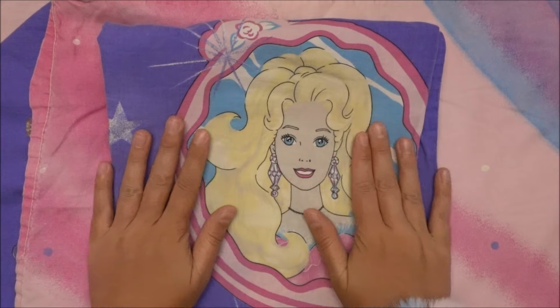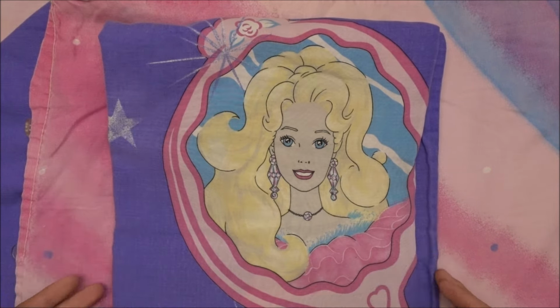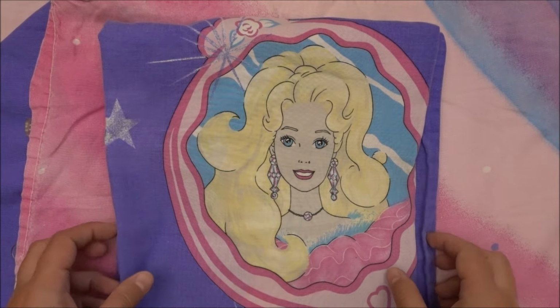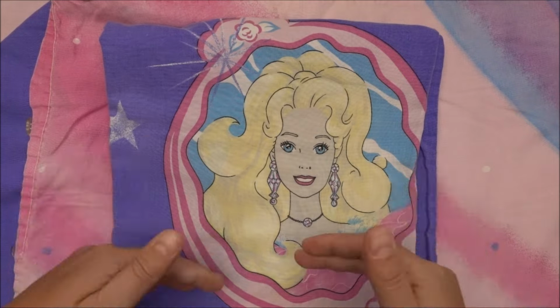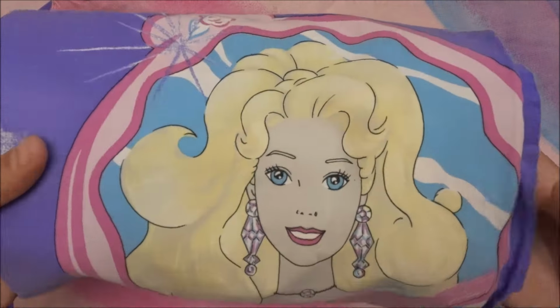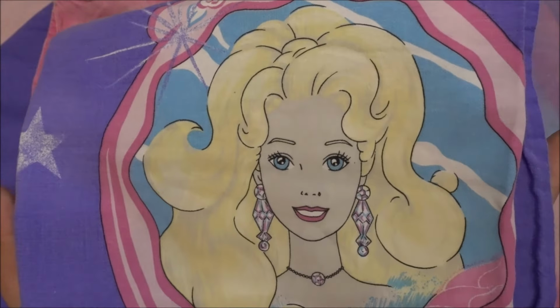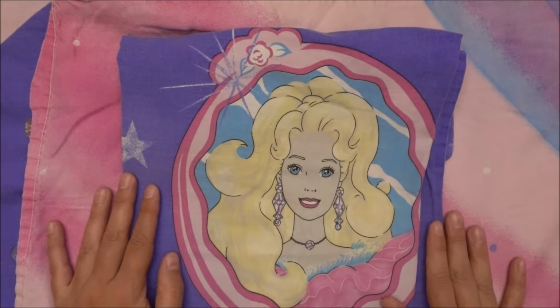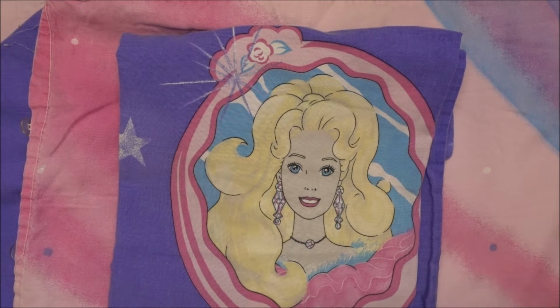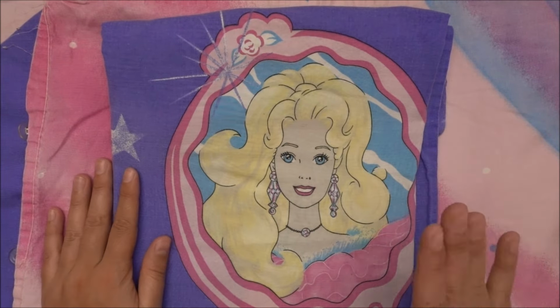Oh my goodness, I could not believe to find this Barbie bedding here, I guess from around the mid-90s. The doll came out in 93, so I guess in 94 they made the beddings and so on. But look at this beautiful artwork. This is so cool. It's also 100% cotton, which I definitely like, also for my sleepwear. So, this is amazing. And the color scheme.